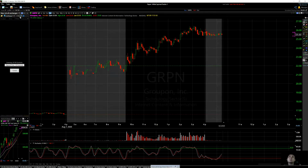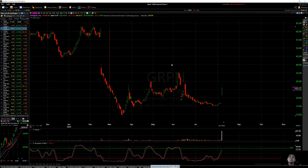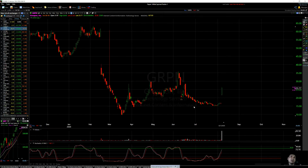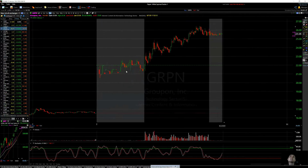GRPN, this is Groupon. Groupon stock spikes 50% as turnaround shows signs of progress. So it's positive. This is Groupon's chart here. This might be a misprint, but it's still on there. I don't know. And you see here on the daily, they did a reverse split. It held at 15. Trying to get back to that previous high, 35. We'll see.